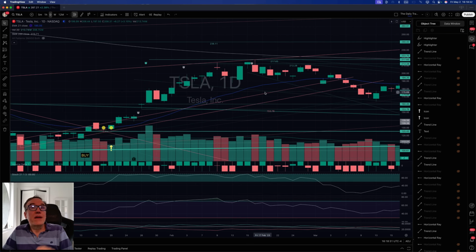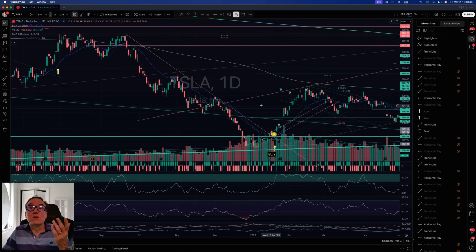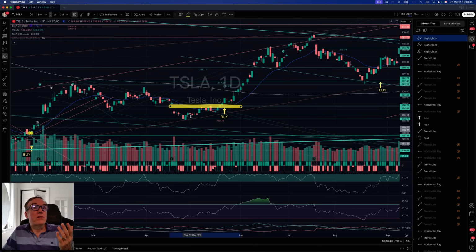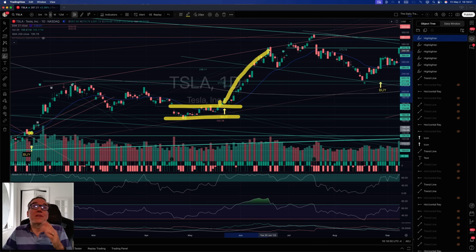Then it stabilized. We sold. And then it came back down and then did another congestion zone right here. It broke it at some point. This one went in two ways. The first time it stopped at 272, then it went to 291. Then it came back down.